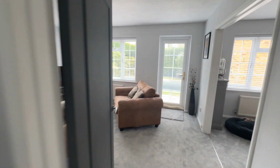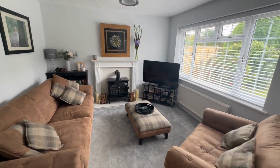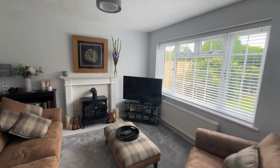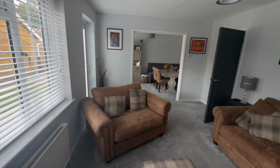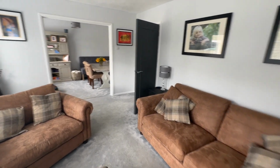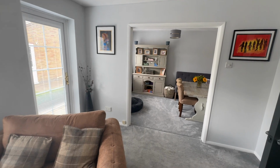Leading through and into the wonderful and extremely well presented lounge. You've got a brilliant feature fireplace in here and big windows which allow lots of natural sunlight to come through. Now, if I just turn around, you can see exactly how big this room is. You've got plenty of room for your sofas and additional items. There's also access into the rear garden from this room as well.